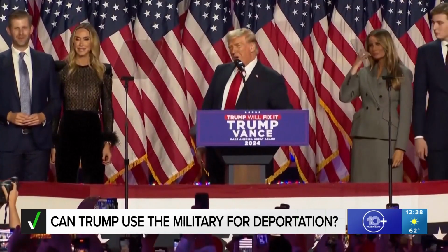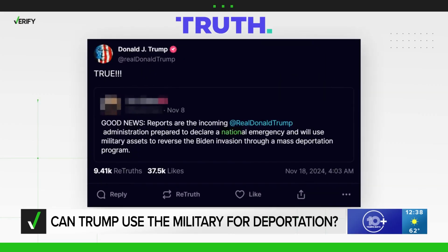Meantime, Mr. Trump says he wants to use the military to help deport millions of people in the U.S. Brandon Lewis verifies if that's legal. After he won the election, Donald Trump reaffirmed his pledge to declare a national emergency and use the military to deport the estimated 11 million undocumented people in the U.S.